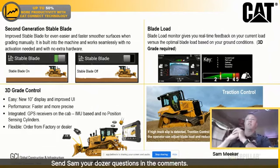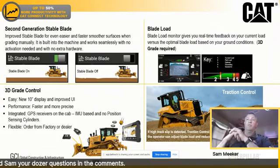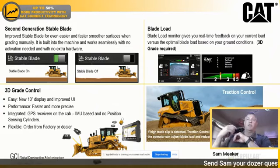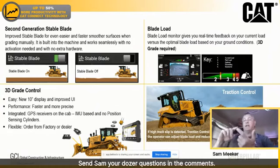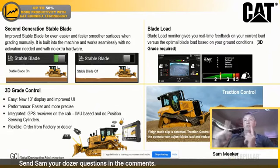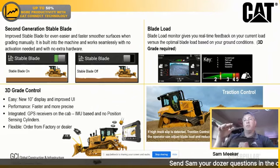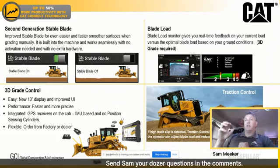So a couple of new features over here: blade load monitor and traction control. Now, these are going to use GPS to determine how fast the tractor is moving. And then, of course, we communicate with the transmission to figure out how fast we're trying to move. As I like to say, the difference between what you're trying to do and what you're actually doing in terms of dozers is slip. If we detect high track slip, what we'll do is we'll detorque that engine just a little bit to try to help manage that traction.